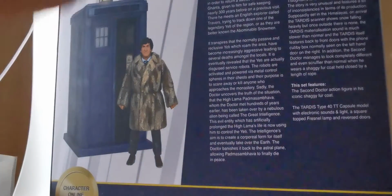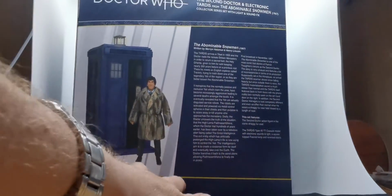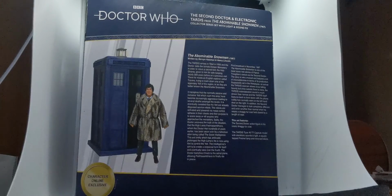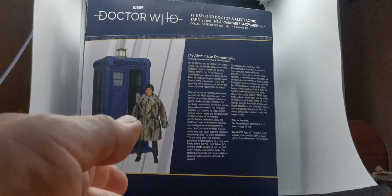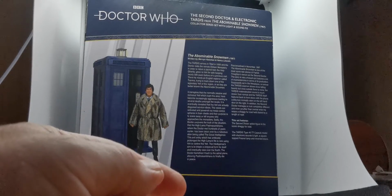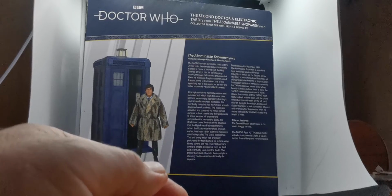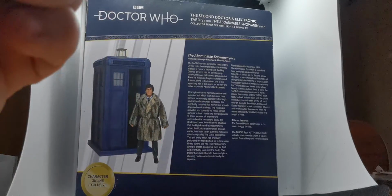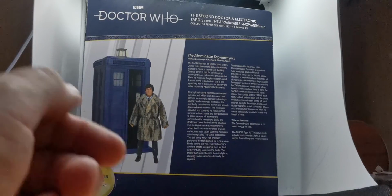I do think this is just nice. This blue on this one actually looks not bad at all. So there you have it. Character Online Exclusive again. BBC Doctor Who copyright, you can't see it, it's just down there. And then it says here, The Abominable Snowman, 1967, written by Mervyn Haisman and Henry Lincoln, and goes on with a synopsis about the story and about the TARDIS itself.